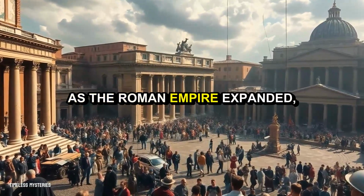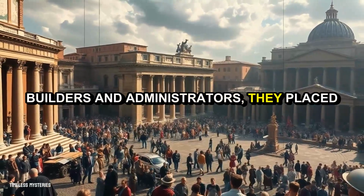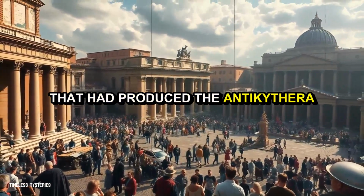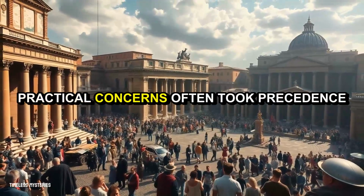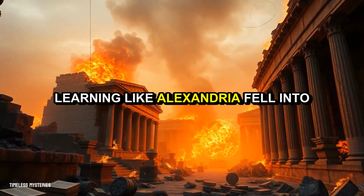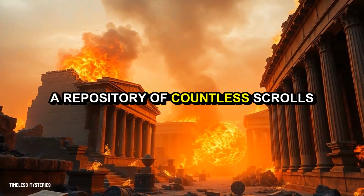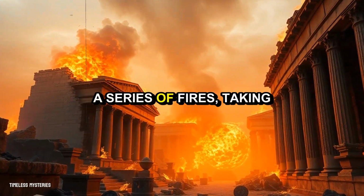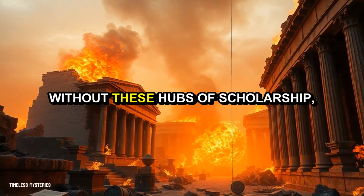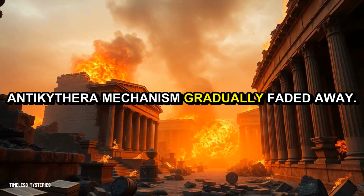As the Roman Empire expanded, the focus of intellectual life shifted. While the Romans were master builders and administrators, they placed less emphasis on the kind of theoretical science and engineering that had produced the Antikythera Mechanism. Practical concerns often took precedence over abstract exploration, and many of the great centers of learning, like Alexandria, fell into decline. The famous Library of Alexandria, a repository of countless scrolls and texts, was destroyed in a series of fires, taking with it untold volumes of scientific and philosophical knowledge. Without these hubs of scholarship, the expertise needed to create and maintain devices like the Antikythera Mechanism gradually faded away.